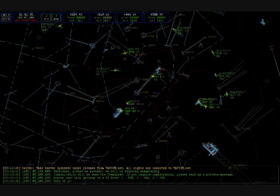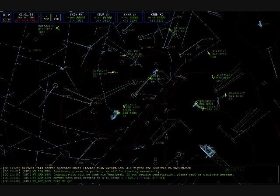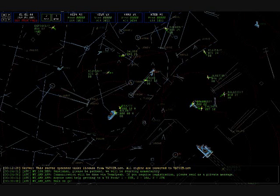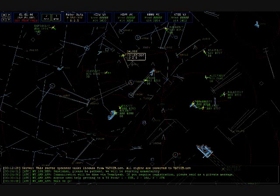Delta 358, descend, maintain 3,000. Delta 3,000, Delta 358. Delta 358, reduce speed 200 knots or less. 200 knots or less, Delta 358.